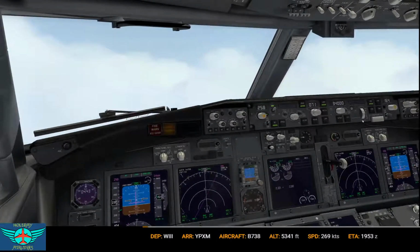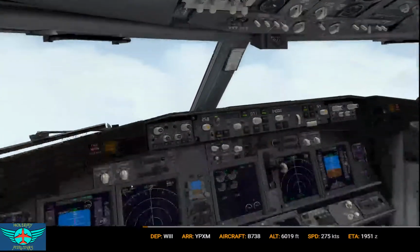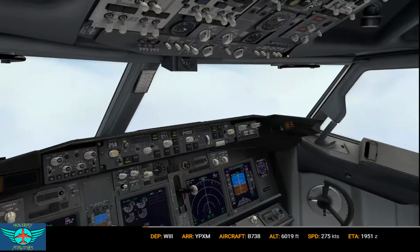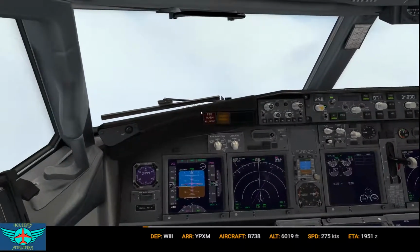Alright, go ahead and turn over the aircraft to the autopilot. Let it go ahead and get on course for us. Come up at 6,000 feet. Just checking the system, everything looks okay. We'll continue the climb.